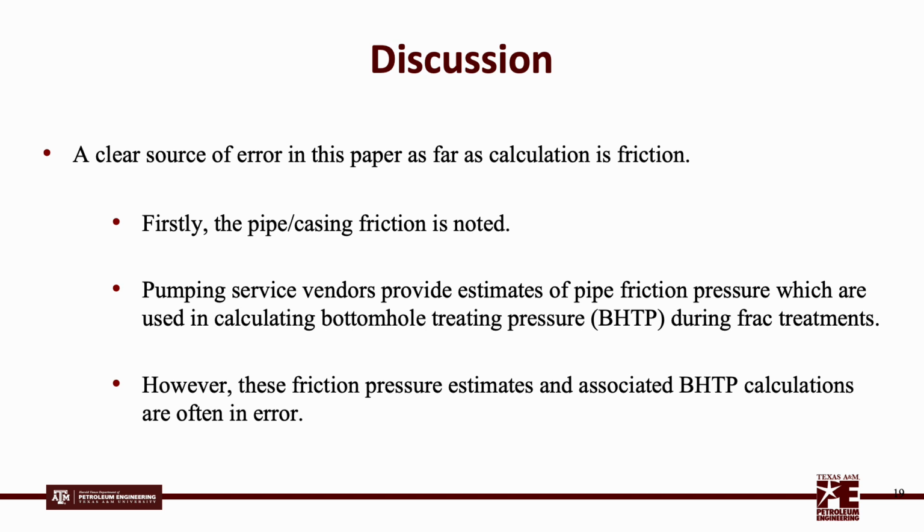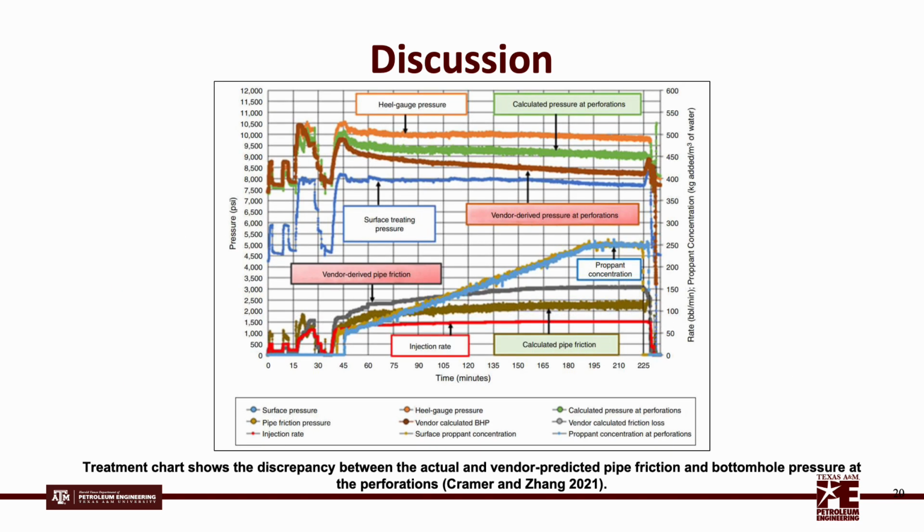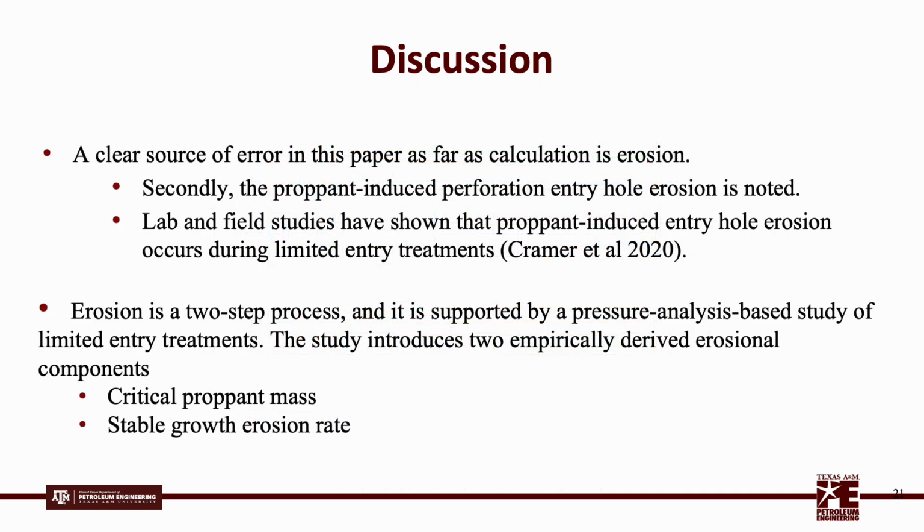Firstly, the pipe casing friction is noted. Pumping service vendors provide estimates of pipe friction pressure which are used in calculating bottom hole treating pressure during frac treatments. As exemplified in this figure, these friction pressure estimates and associated bottom hole treating pressure calculations are often in error. Another source of error in this paper is erosion.